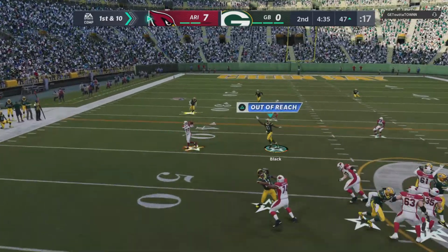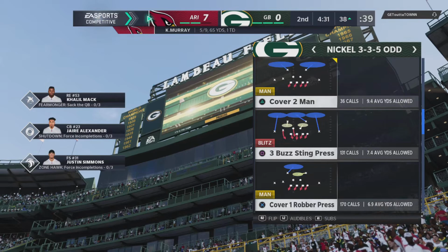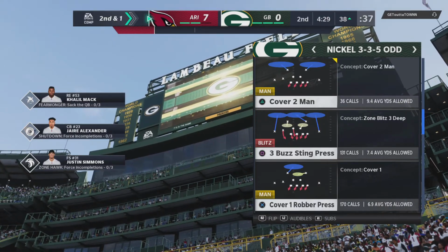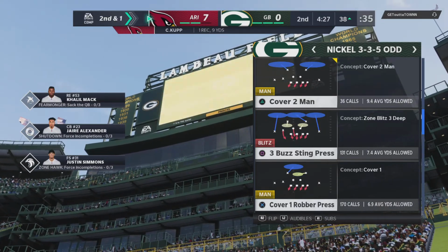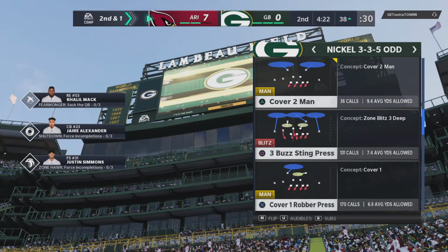After the turnover, here's Murray. He'll get this one to Kopp, complete. And he's tackled a yard short of the marker. Good gain of 9 on first down. At the 38-yard line.